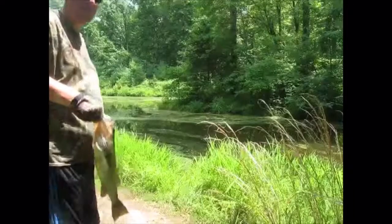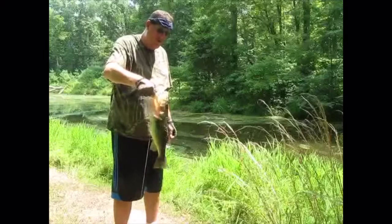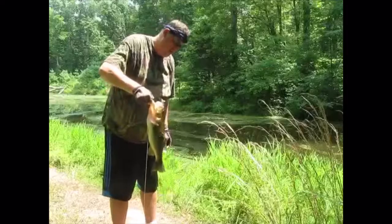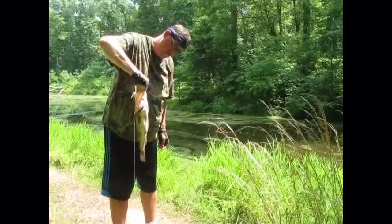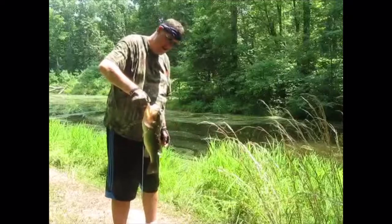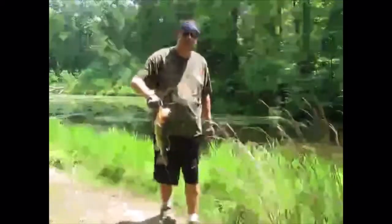Guys, I'm excited. I just caught myself about a 2.5 pound largemouth. Look at this beauty. I caught one about 1.5 pounds about 4 or 5 minutes ago, and I thought I had the camera on and I didn't. So anyway, we got ourselves another one. It's off the topwater chatterbait. About 2.5 pounds. It's a beautiful largemouth. Nice, big, fat, thick, healthy one for this pond. But yeah, I'm excited. I had no idea there was this kind of largemouth in this thing. Look at this beauty. It's my personal best, guys. Look at that. That is one beautiful fish.